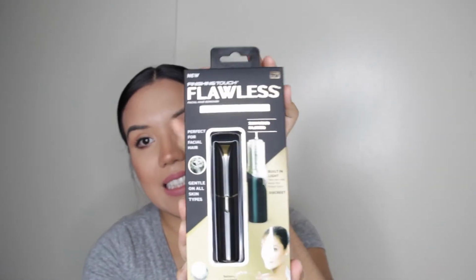So the next purchase that I made at Ulta Beauty is a new item that I saw on a YouTuber's video, which is, I believe, Beauty Bird. She raved about it, and I was like, oh my gosh, I need to get it because I want to try it. And it's the Finishing Touch Flawless Facial Hair Remover, and it looks like this.